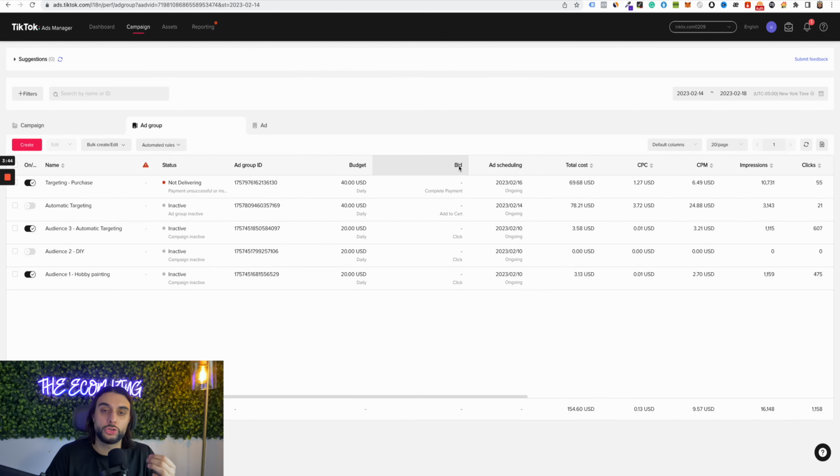Now, what does the bid mean? The bid basically means what you're trying to get TikTok to achieve for you. So he started with add to cart, went to click, and then went to complete payment. Now, I think that's a bit bizarre, because why would you go backwards, not forwards? Add to cart is almost as good as a complete payment, and then he decided to go back to a click, which is no good, and then he went for a complete payment. In my opinion, it doesn't really make much sense to me.